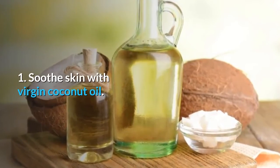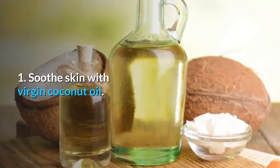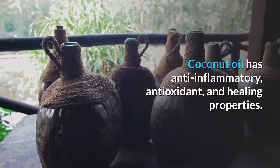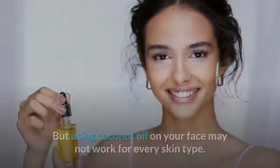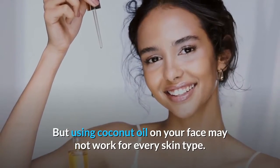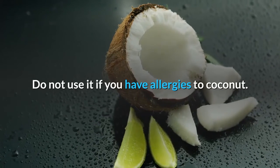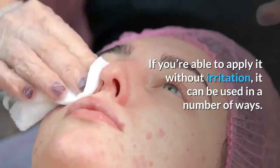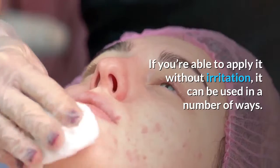1. Soothe skin with virgin coconut oil. Coconut oil has anti-inflammatory, antioxidant, and healing properties. But using coconut oil on your face may not work for every skin type. Do not use it if you have allergies to coconut. If you're able to apply it without irritation, it can be used in a number of ways.